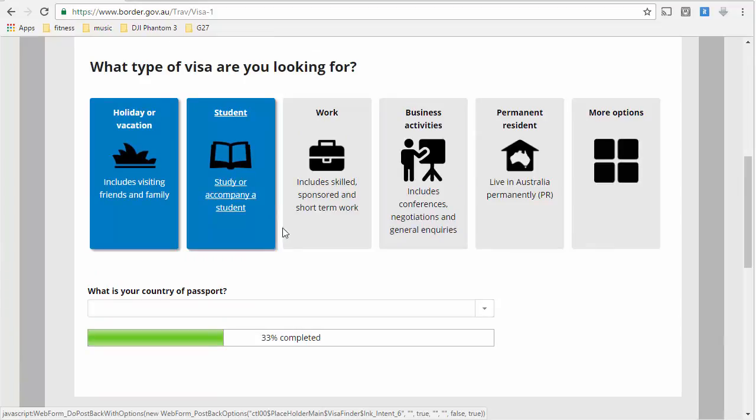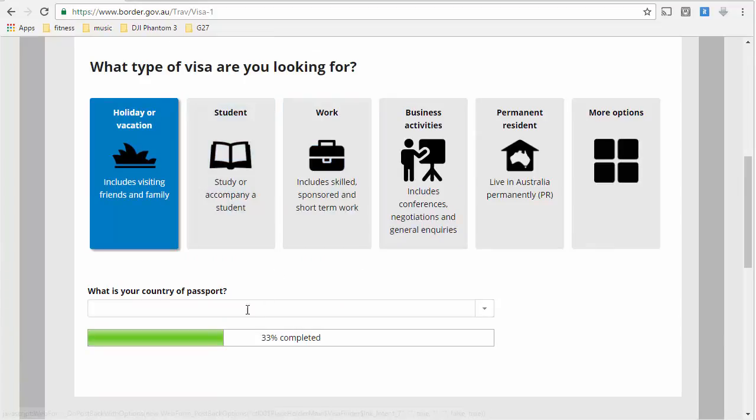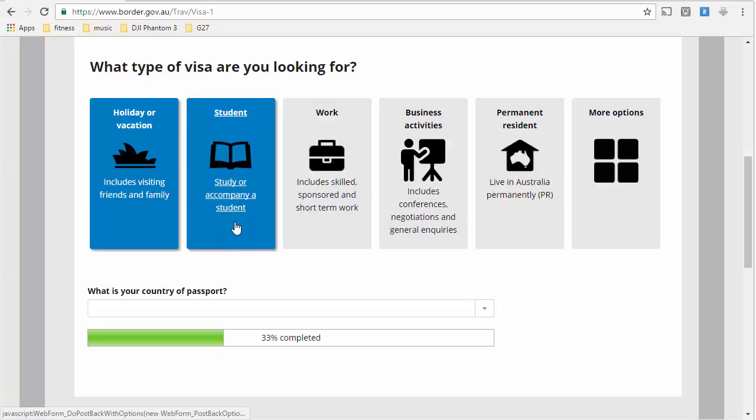You need to check the immigration website to get the correct information. Yes, and if you can't, I recommend doing it on your own country's website. If you can't find the information on the Australian government immigration website, go on your own country's website.